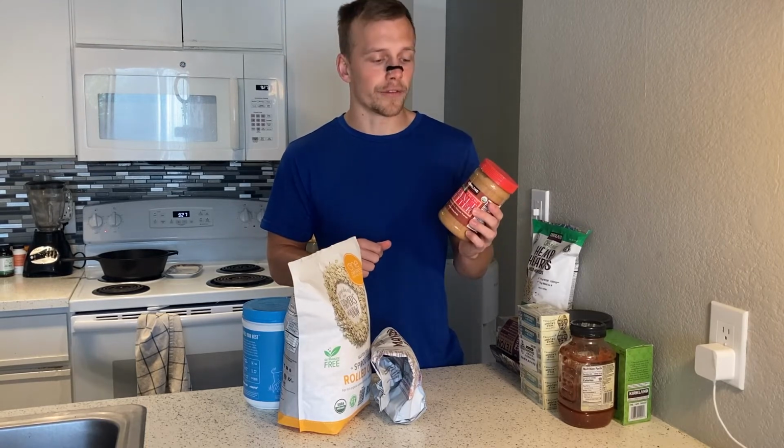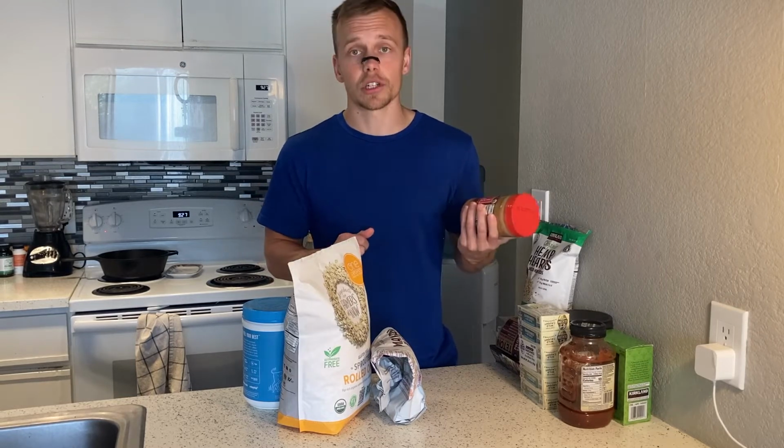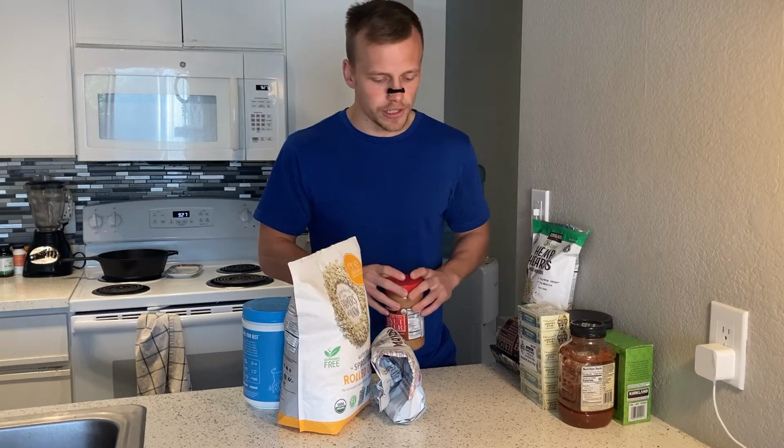If you're working on losing fat, almond butter is a much better choice. Studies have shown it improves your metabolism more than peanuts, but peanut butter is still a good option, and taste-wise, it's absolutely delicious. Next is coffee.